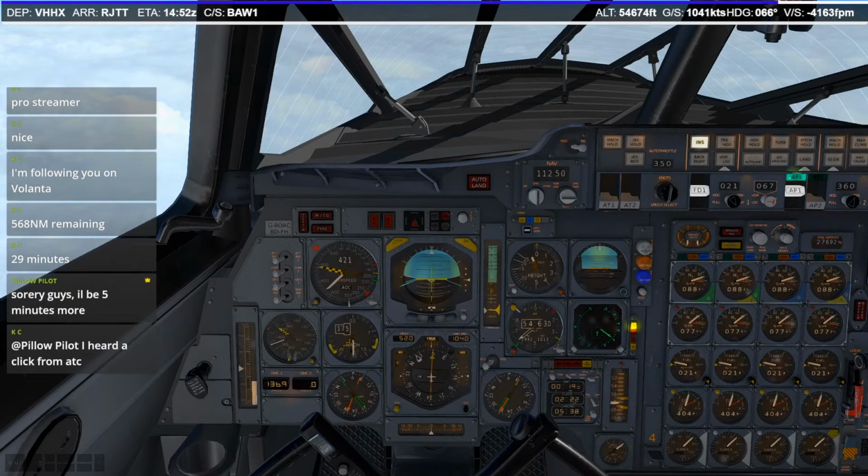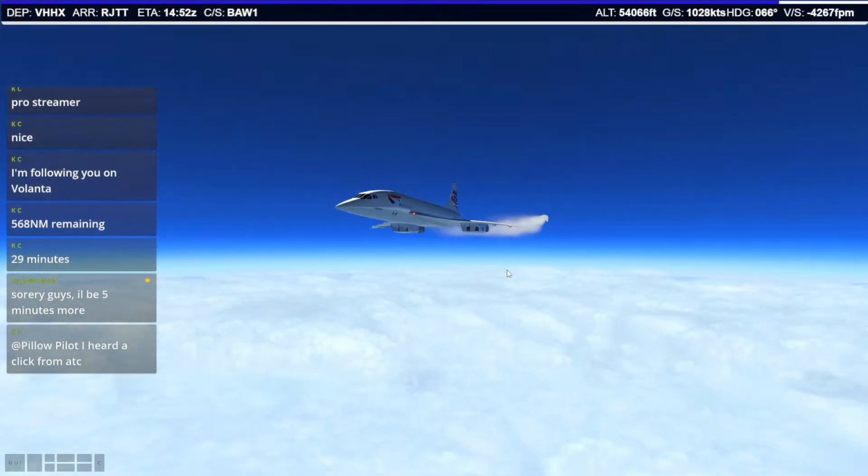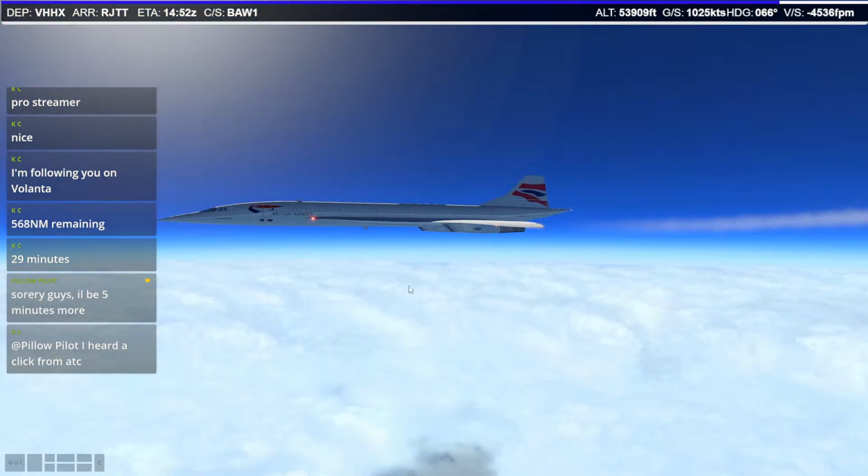Right, down then. We're going down, down, down. Rapidos. Let's bring that descent rate up to 6,000 feet. Let's start to really descend.